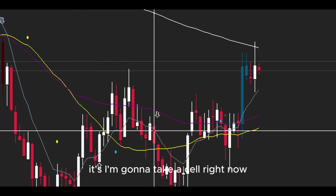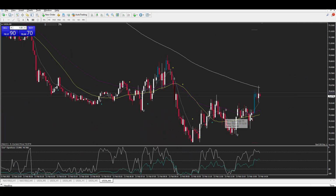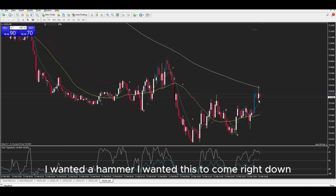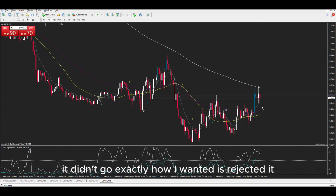I'm going to take a sell right now. Let's see. It's not exactly how I want it, actually it's not what I wanted. I wanted a hammer. I wanted this to come right down here. This is not exactly how I wanted it. I needed another confirmation, maybe this. Yeah, it's not what I want. It didn't go exactly how I wanted it.